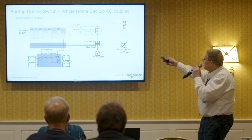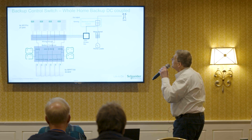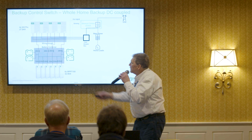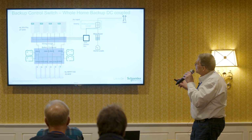And then of course, we have the ability to do line side tap with our AC coupled PV. And then here, if you still have to get around the 120% rule with a DC coupled system, you could install a small breaker box that could house four 35 amp breakers for each XW Pro, and then just do the line side tap on those as well. And then of course, there's plenty of positions available in the Midnight 1000 amp battery combiner to also include 6 MPPT 100 charge controller breakers.